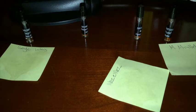L'Artisan does still have a vanilla scent in the catalog titled Vanilla Absolument. I think it was previously titled Vanilla Havane Vanille. So maybe that's why they discontinued the original vanilla. To me, this is okay. It isn't a vanilla scent that I would feel I need to have.